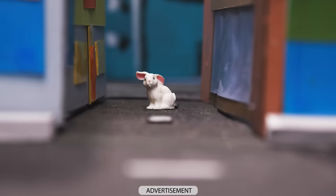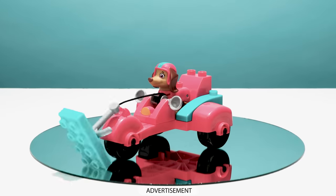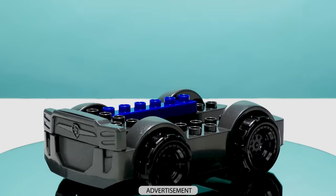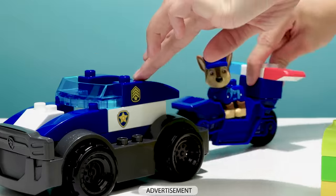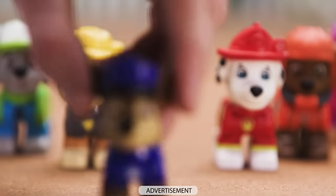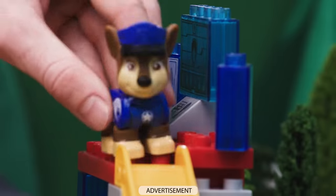At the end of a narrow alley. Who should we send to help? Liberty and her grappling hook that can help her swing from place to place, or Chase and his police scooter that can drive into narrow spaces? Right, it's Chase and he's on the case.